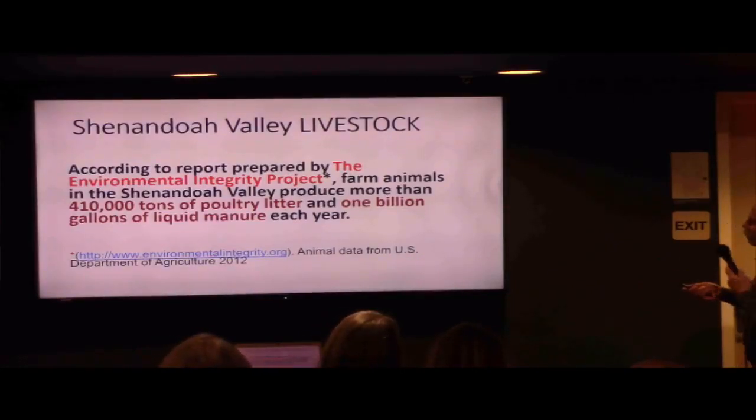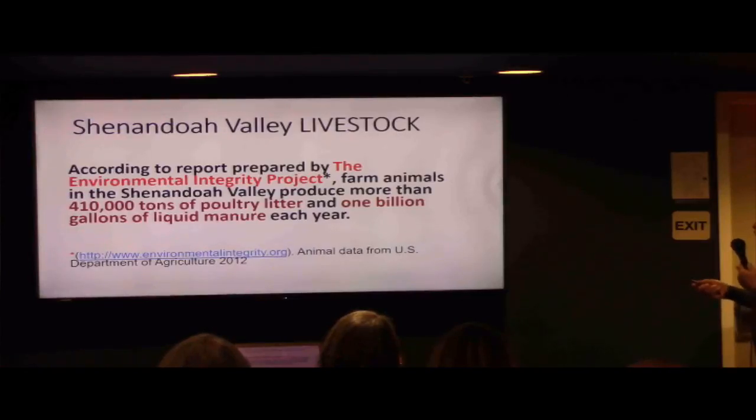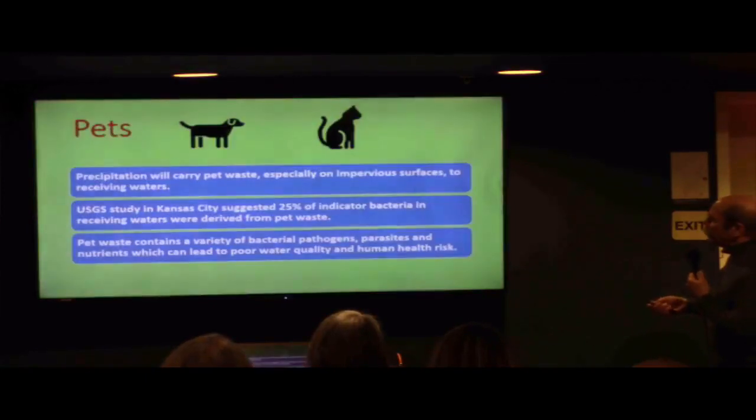I was trying to remember the name of this. The Environmental Integrity Project has a really interesting report on livestock produced in the Shenandoah Valley, and these numbers are huge. 410,000 tons of poultry litter, 1 billion gallons of liquid manure. It has to go somewhere. Sometimes it gets lagooned, and I don't know if you're familiar with what happened in North Carolina a couple of years ago when they had very high storm events and the lagoons broke, and this was a big waste lagoon, and it went into the Neuse River. So it's a really astounding amount of material that's produced.